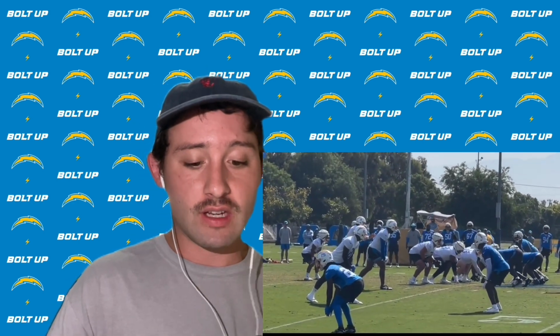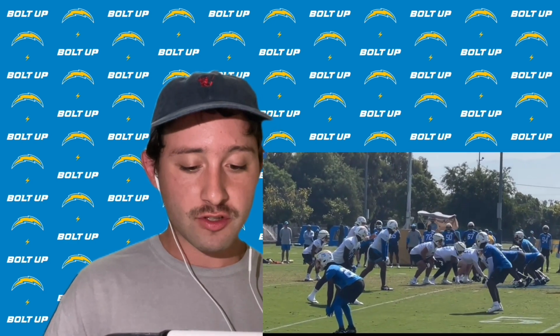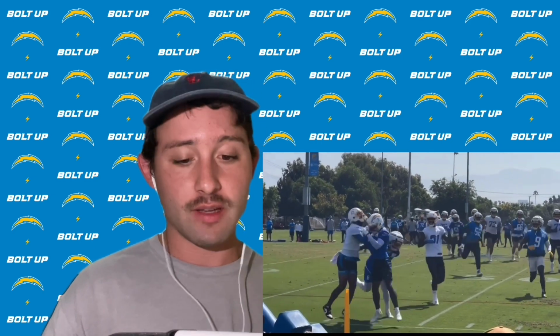So this is going to be a bubble screen to Keenan Allen. Derwin James coming in to blow the play up. It's just training camp, so you can't really judge their physicality right now. But, yeah, watch it one more time right here. Keenan Allen getting the catch on the bubble screen and trying to get upfield, but Derwin James blowing this play up. Kendricks flying over there, not really much to do.